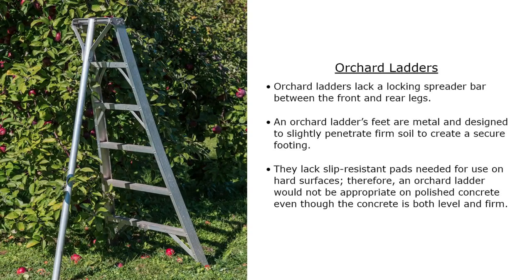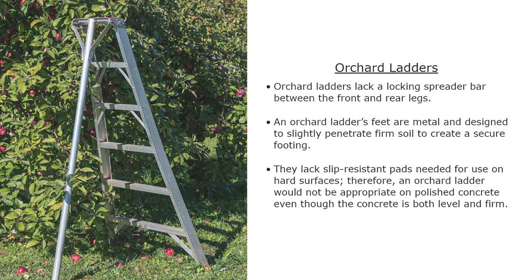Orchard ladders. Orchard ladders lack a locking spreader bar between the front and rear legs. An orchard ladder's feet are metal and designed to slightly penetrate firm soil to create a secure footing. They lack slip-resistant pads needed for use on hard surfaces. Therefore, an orchard ladder would not be appropriate on polished concrete, even though the concrete is both level and firm.